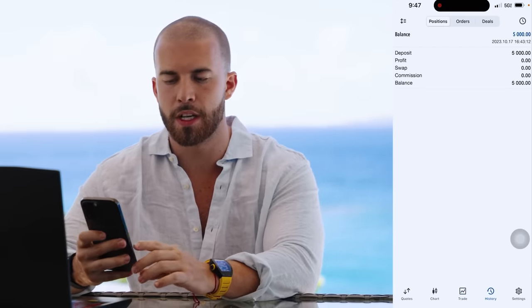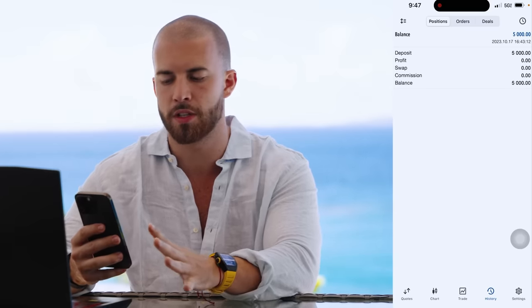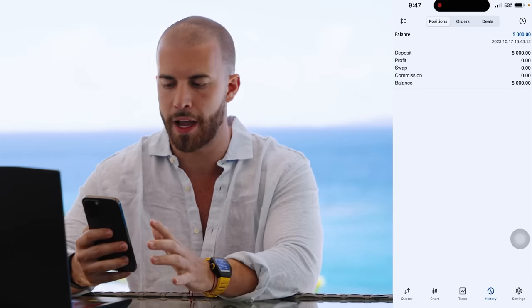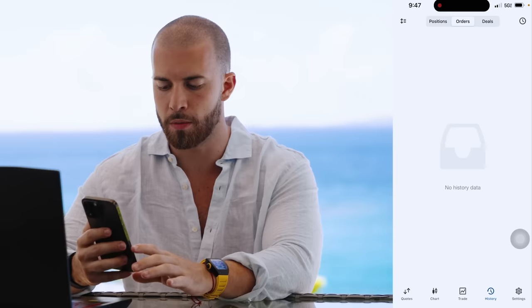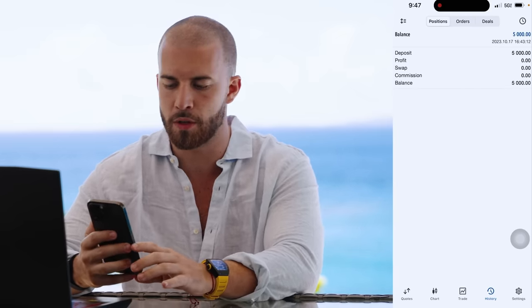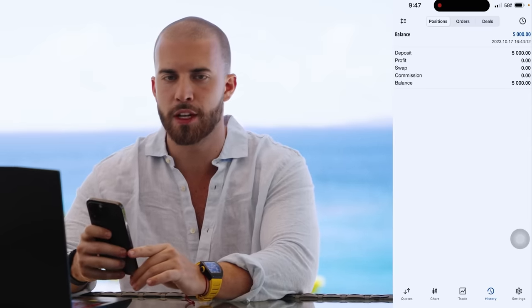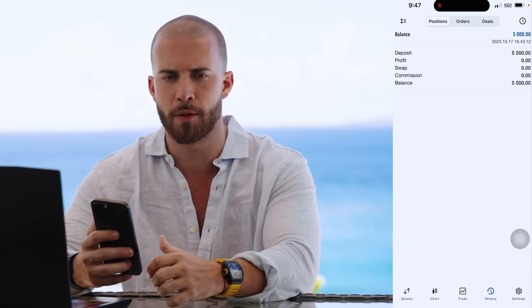Next is the history tab. So this is where you can see all of the positions you've taken in the past. So you can see the positions that you've won, the positions that you've lost, and the details behind those positions. You can also see some orders that you have and then the deals and so on and so forth. But the main button you're going to be using here is the position. Let's say you want to see 6 months worth of data because you want to show an investor, you want to show a family member, you want to show a friend.